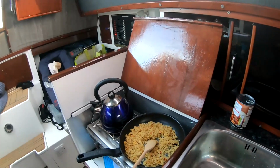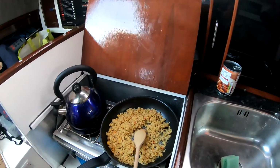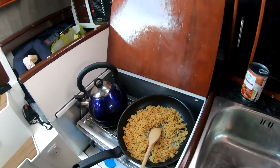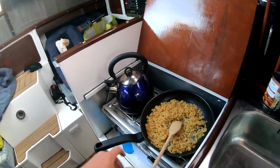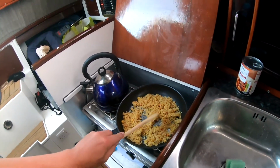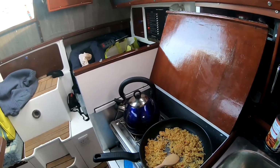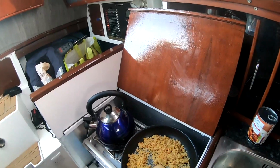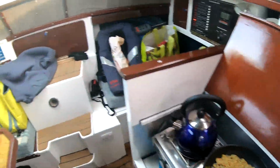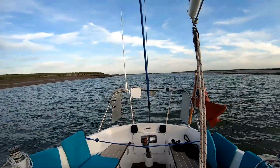Cooking some dinner now. Got some camping special. We've got sweet and sour chicken with rice. Chicken and sweet corn flavoured rice. Easy enough to stir fry and then add in the chicken. It's the pouches you get from Tesco's and any supermarkets. You can get your Uncle Ben's or their own brand. It's ideal for this sort of cooking. There's the anchorage.